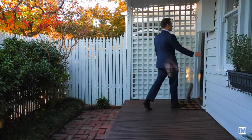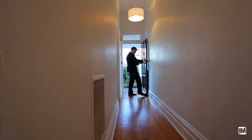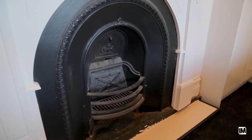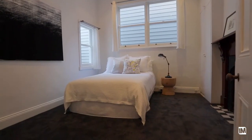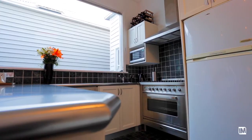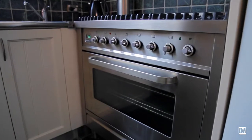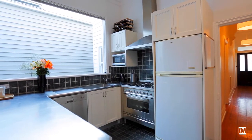As you enter through the front door, you see that beautiful classic Victorian hallway running out in front of you that leads past the two double bedrooms. Both have got built-in robes, open fireplaces. They've got that period detail still intact in the front rooms. Really delightful spaces. We've got a very cool kitchen here. Stainless steel Ilve oven, great place to cook up a storm for your friends and family. Definitely a place you want to be entertaining.